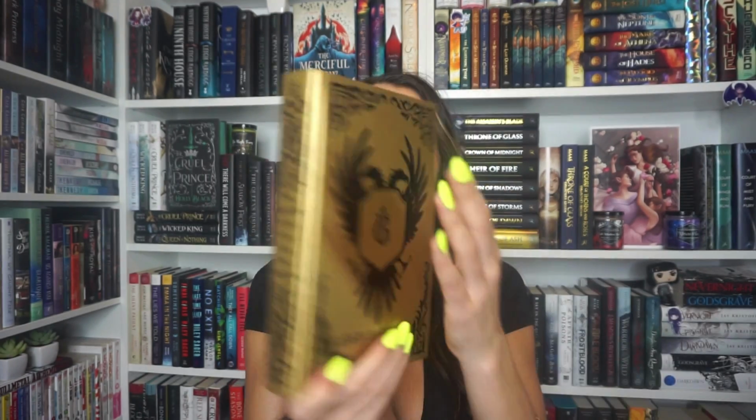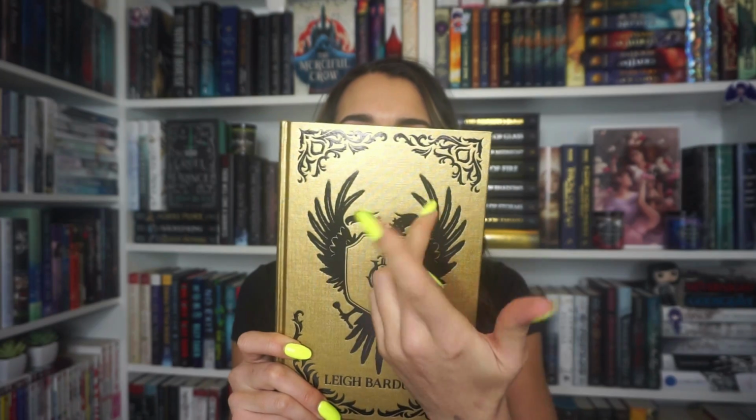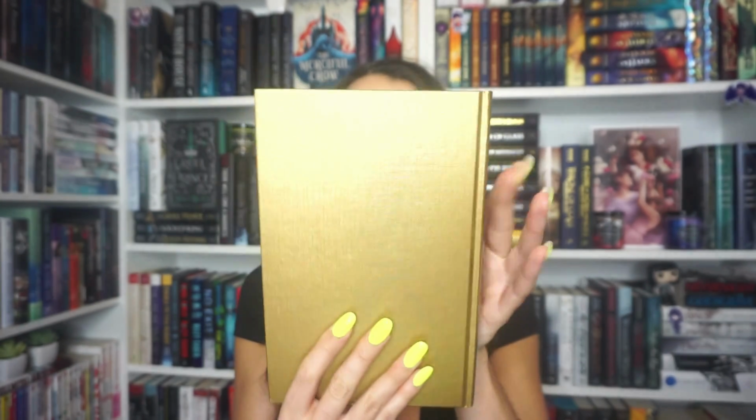I also have an Illumicrate edition of King of Scars, which I got signed by Leigh Bardugo when I met her last year. And this is the Illumicrate edition. It is gold instead of black, so these are kind of flipped colors. Basically, it is the only Grishaverse novel I have not read.